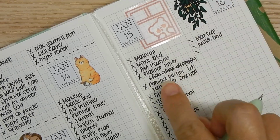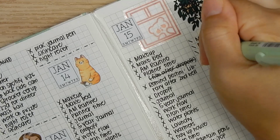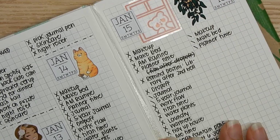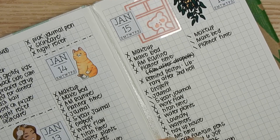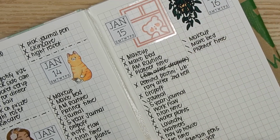I'm going to write planner time here, and then I was supposed to film this yesterday, but I ended up doing my to-do list the night before instead. I will do this notebook sometimes the night before if I feel a little bit overwhelmed for the following day, just so that I can get things out of my head and on paper. For the most part though, it is done in the morning.